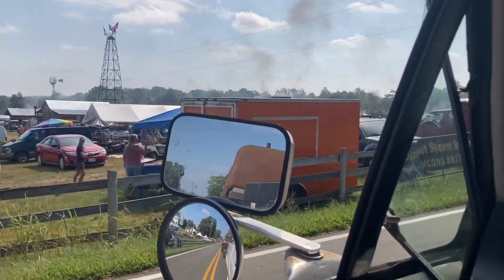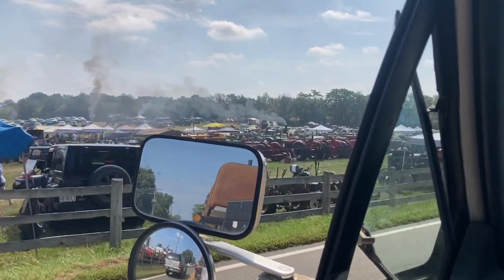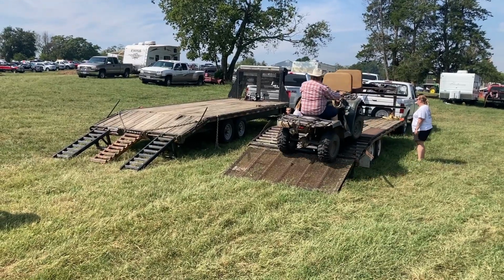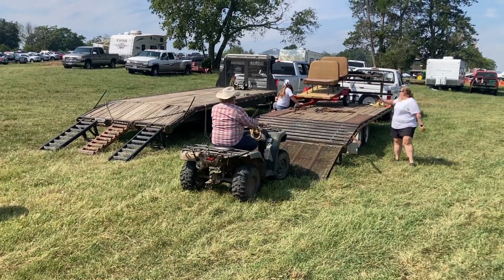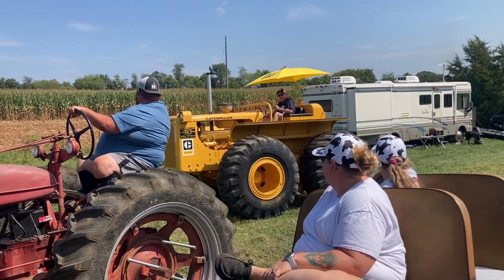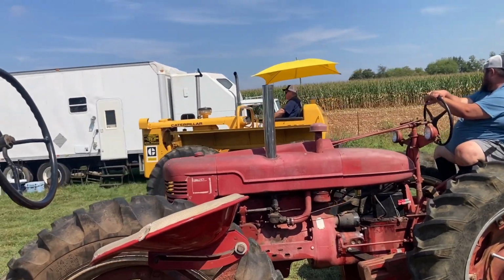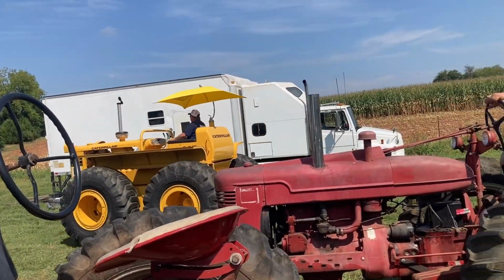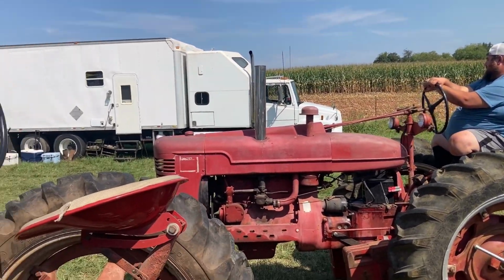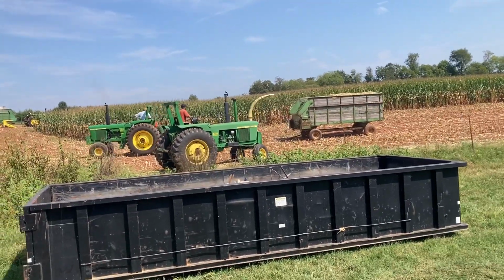Like a packed house today. They were going yesterday. The steam engines is smoking. Smoking and tooking. I think we missed the corn chop, and we're gonna have to go back out there again. They're gonna switch wagons. Go unhook one and go unload it.